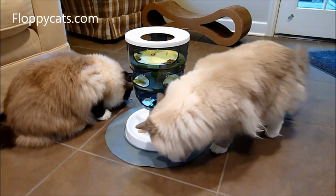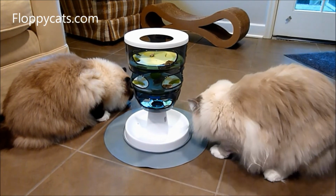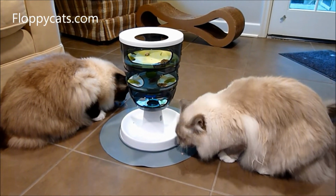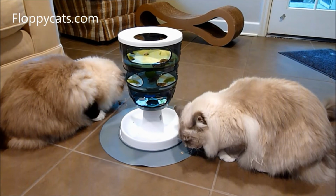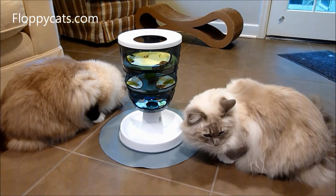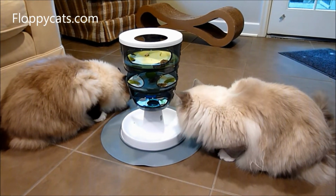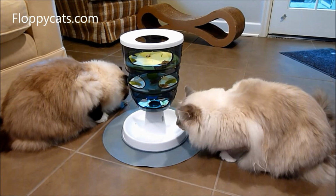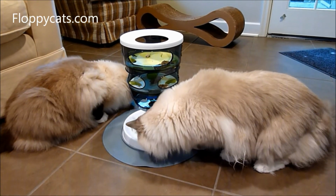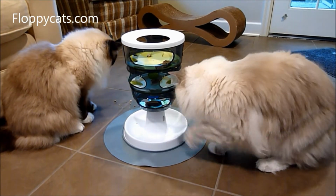This is a great thing if you work during the day and you want to do something like, he just went and stole one of the two Charlie got out. You can always fill this sucker up with a few treats and leave and let the cats have a good time getting them out. There have been times where they get like 4 or 5 treats out, there might be 1 or 2 left, and they leave them and I come back later and they're gone.